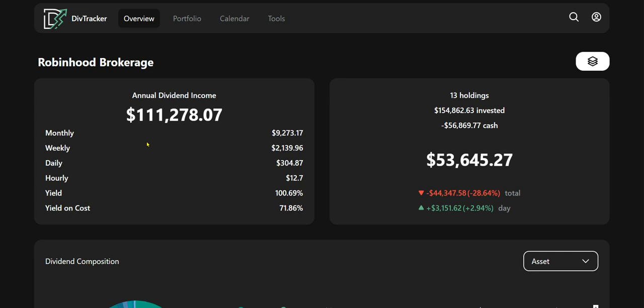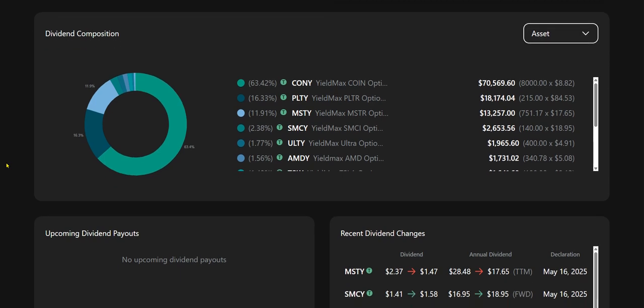All right, so it's saying that our Robinhood brokerage account's annual dividend is forecasted to be just over $111,000. We have 13 holdings, saying that we have $154,000 invested. This is the cash, which is basically the margin amount here. It shows my 8,000 shares, and I'm not sure why that's saying that. I think that's the dividend amount here, times that.